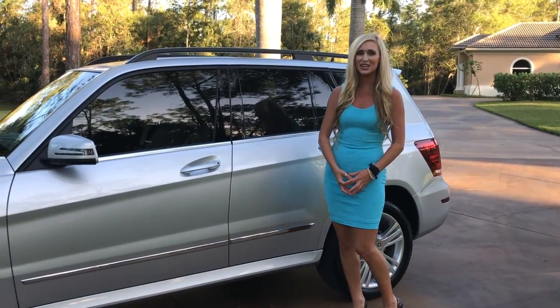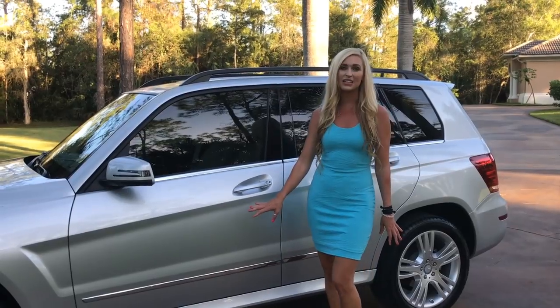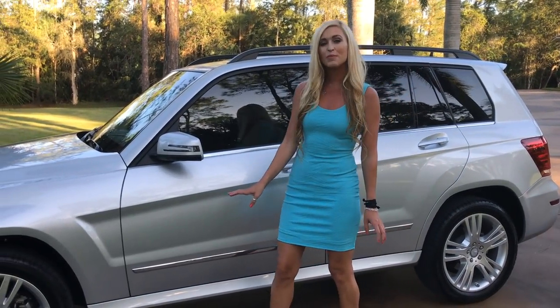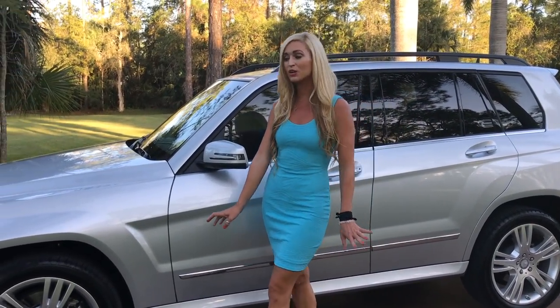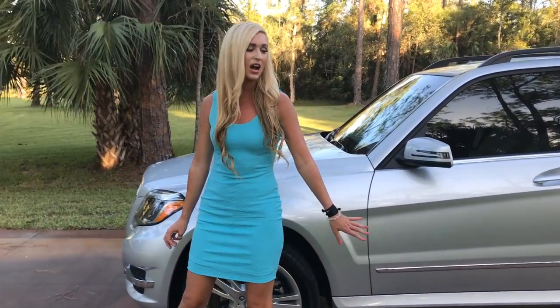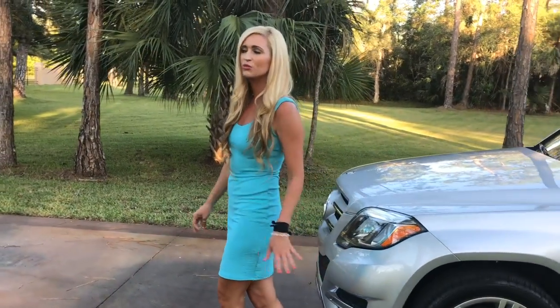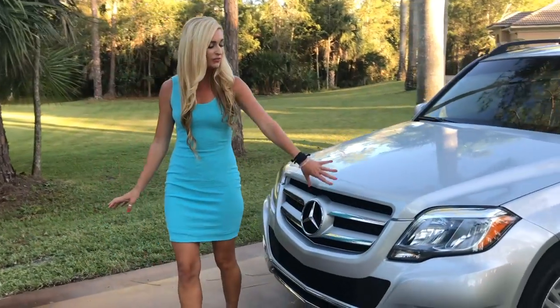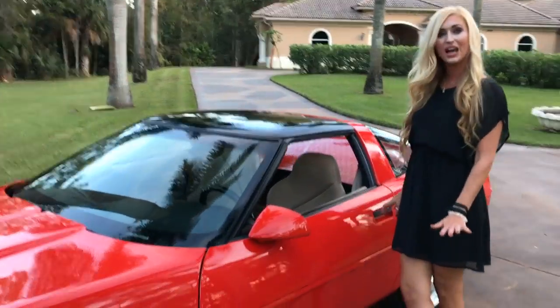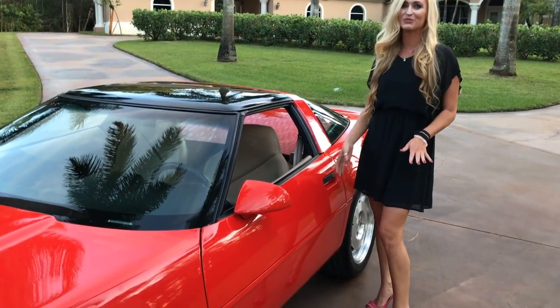You from the Autohaus of Naples, and today I have a 2015 Mercedes-Benz GLK 250 powered by a 200 horsepower diesel engine. So it's a very powerful car, and having the diesel engine, you get very, very low gas mileage. And the front here, sport red, which is everyone's dream. If you want a sports car, you want it in this red finish.